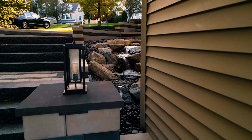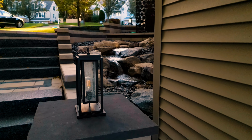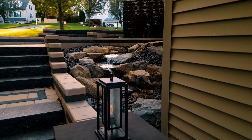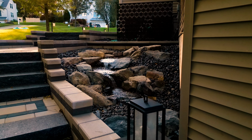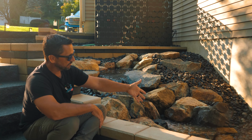Sound for me is an important part of the design process, because it's not like you're going to just be able to sit in front of the water feature all the time. When you can open windows in the house and have that sound permeate through the house itself, it's just a huge added bonus.